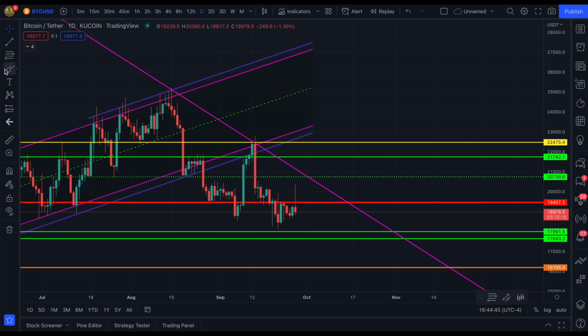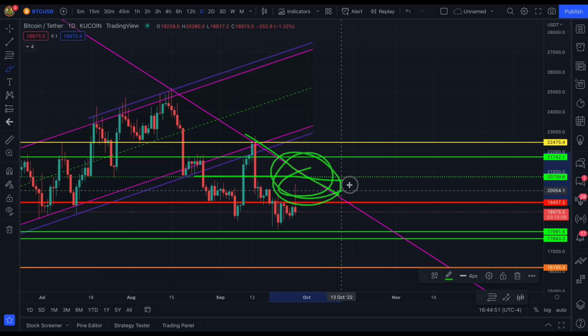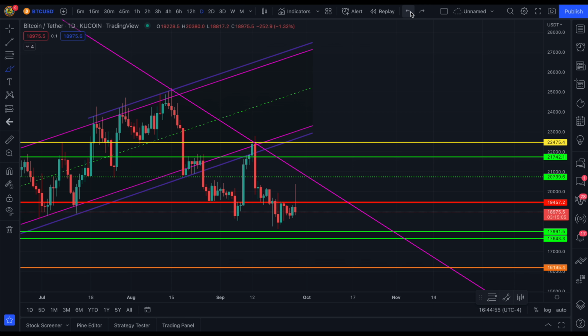But again, I'm going to reiterate, in order for us to break out, now we have this descending line right here. We also have this area right here where it intersects. We have $20,740. So that is the level that we're looking to break right there, guys. Once we can break that, hopefully we can break out of this trend. And then that would bring us to our target of 21,700, with pretty much this final target at around 22,475.